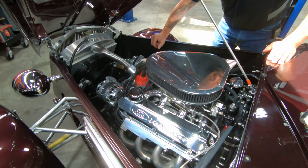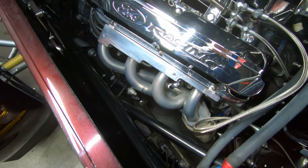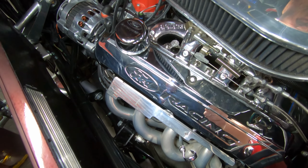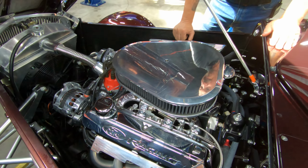We got, again, more braces going up and down to the frame here, supporting that suspension. We got jet coated headers. I mean, it's got fuel injection. That air cleaner's all polished up, looking good.